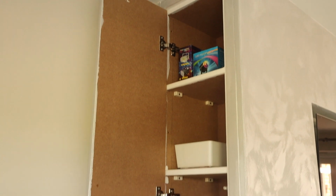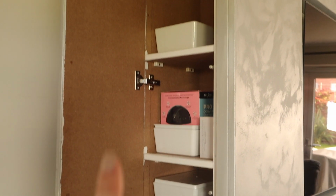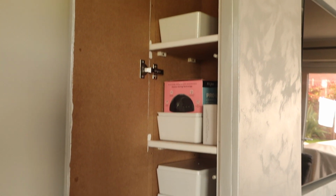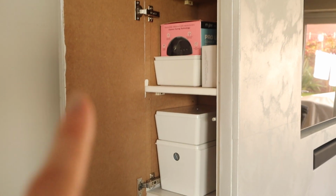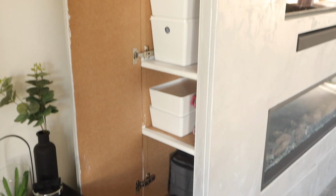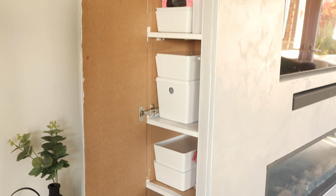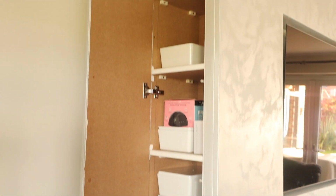So I feel like it's much more organised now. I feel like these boxes from IKEA are great actually. Yeah, it's just much more organised. I do just need to label everything, so I'm going to label the boxes and then it will be completely done. I just got rid of loads of stuff that I didn't really need. Yeah, much better now.